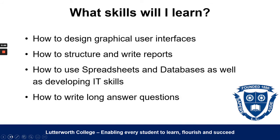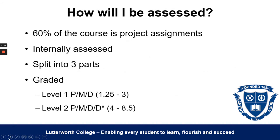So what skills will you learn? Well, this is more design and using applications. You're going to learn how to design graphical user interfaces. You're going to learn how to structure and write reports in Word using features. We're going to look at spreadsheets, a little bit on databases, as well as developing your IT skills in general. As well as that, you have got an exam, so we will teach you how to write long answer questions to meet that requirement.